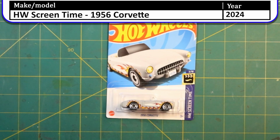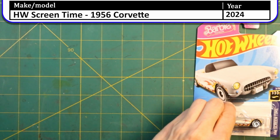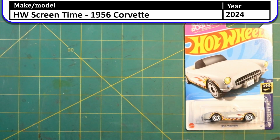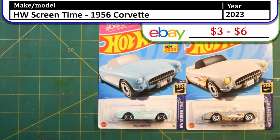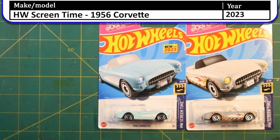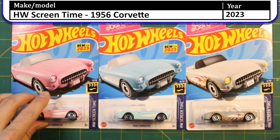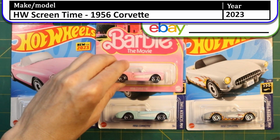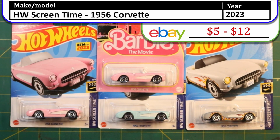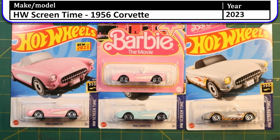This one also comes in a bunch of different variations. We have the Ken's version, which is the primered one with flames on the side of it. Then we have the light blue 1956 Corvette that was released in 2023. Also, we have the light pink Corvette that was released in 2023. And then we have the Barbie movie car. This one was the most expensive. Which one do you like best?